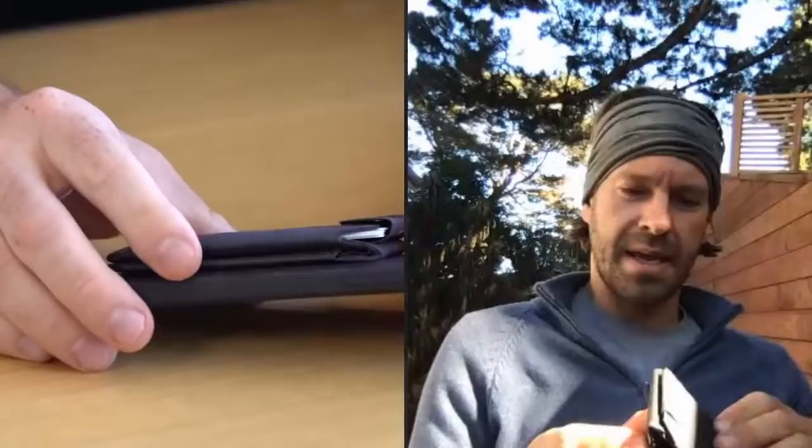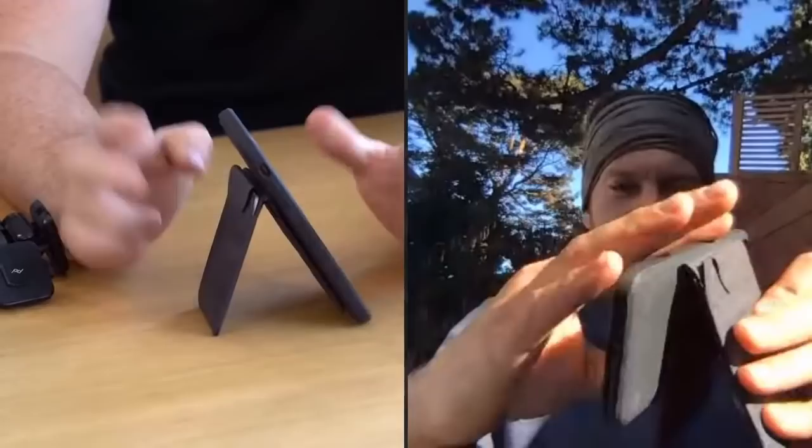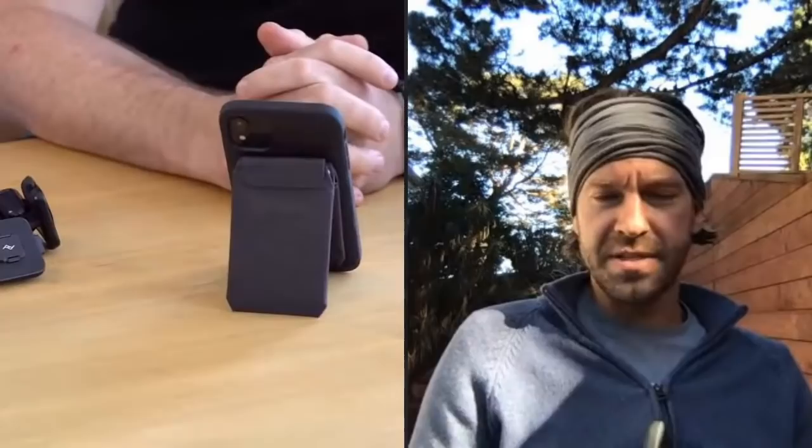But it certainly doesn't give you the added feature of being able to become a very, very useful stand that you have with you all the time. Obviously, our mobile tripod is a wonderful product that does have overlap functionality, but this is going to be with you all the time, and it's just incredibly useful.